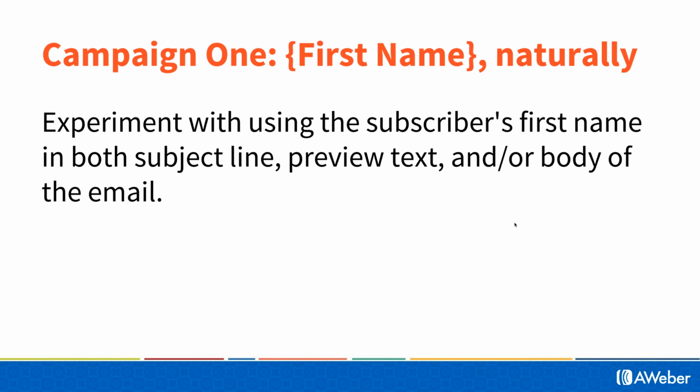So no data, no problem. If you don't have any data, say your opt-in form is really just email address and submit, and you're just capturing emails, that's okay. Most email service providers have some data that you can work with. And my examples today, I'm going to try to give you some examples of what you can do if you don't have a ton of data specifically. And let's just jump right into it.